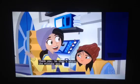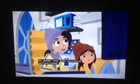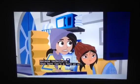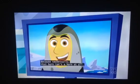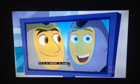Thank you. So that's where the mistake was. No wonder that horn activation malfunctioned. Because technically, that horn isn't a horn at all. It's a tooth! A tusk!